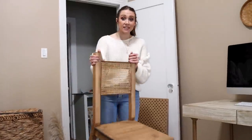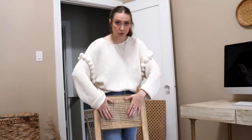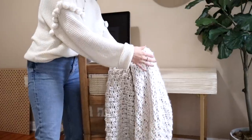So this is the cane chair that I DIY'd. The base of this chair is actually from IKEA, and then I stained it and put this pretty cane on the back. So I was hoping that it would work in this room. I always sit with a blanket over my feet when I'm at the desk, so I figured I'd keep one in here for me.